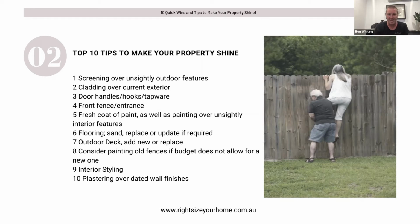We've got the outdoor deck. That's a big one for me. We do a lot of those. Even when there's old pavers, when you walk in, they sort of look a little shabby, a little sunken. What we do is we can either put a new deck over it or a floating deck in units, that sort of thing, as long as the balustrade height complies.